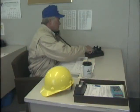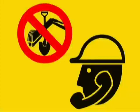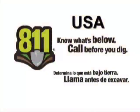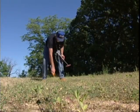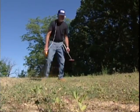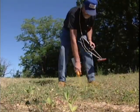If you're using the loader in an area other than a quarry, be sure to call the utility services in the area to have the job site marked for underground lines or structures. In most areas, there is a free or low-cost one-call locator service. In the United States, just call 811, and you will be connected to the local locating service. It's better to take a little time before the project begins to know what you may encounter. If you cut through a gas pipeline or an electrical line, you could be losing more than a little time.